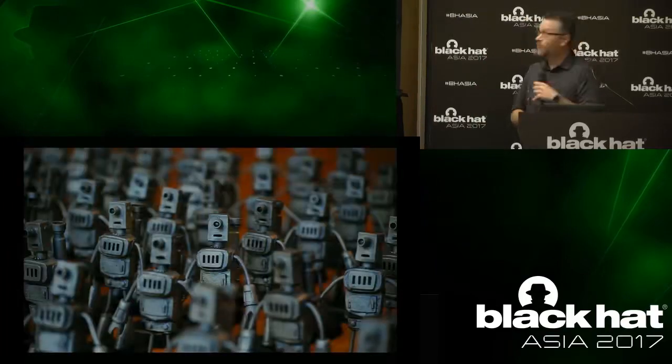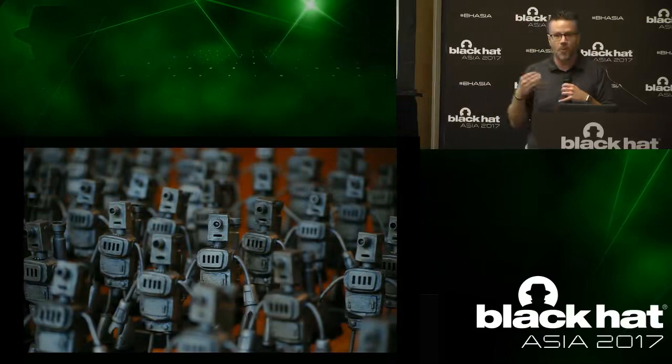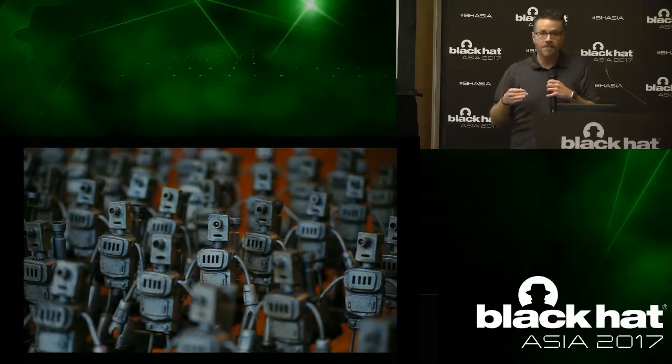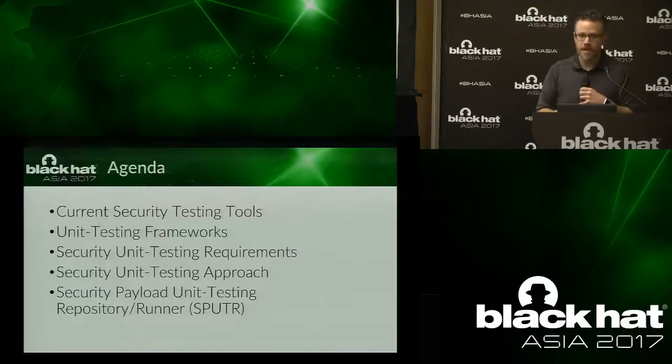And we're going to do this through a series of, I'm calling them security bots, right? Really, it's just unit tests, these low-level unit tests that we're running against the application. But we'll define where those actually fit and how we can implement them. So we're going to go through a number of different items.